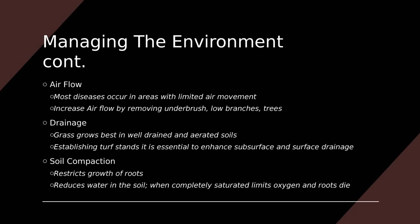There's also drainage, right? Grass grows best in well-drained, aerated soils. And establishing a turf stand, it's pretty much essential that you want to enhance that subsurface and surface drainage. You want to have the right amount of moisture ready for those plants when they want it. Soil compaction is another thing in the environment that we can fix. It restricts the growth of roots. If the ground is too compacted, those roots basically can't penetrate that soil, and so they just sit there in suspended animation, keeping whatever is above ground alive.